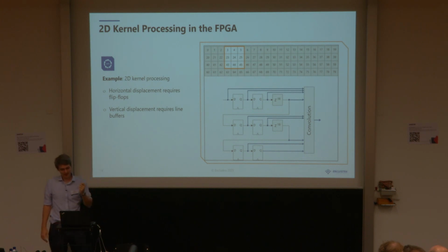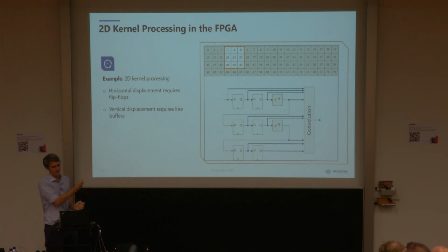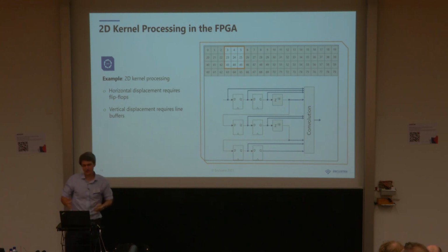And just before I move on, I just want to highlight what I think is really the one key point to take away from this section about stream-based processing, which is that horizontal offsets and vertical offsets are not the same in this system. Vertical offsets are very expensive because for each vertical pixel we need to span, we need an entire line buffer, whereas for each horizontal offset, we only need a very cheap flip-flop. So it is orders of magnitude more expensive to handle vertical offsets than horizontal offsets. And that's a challenge that we generally don't need to face in software.